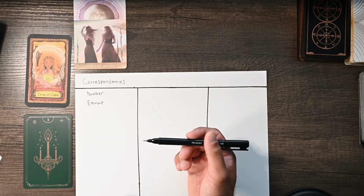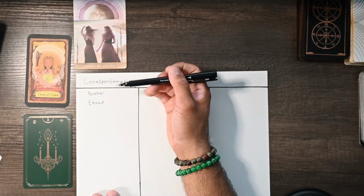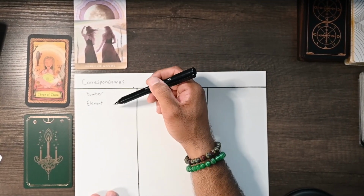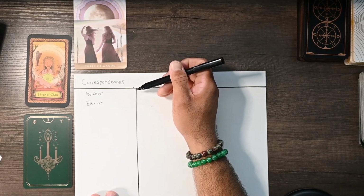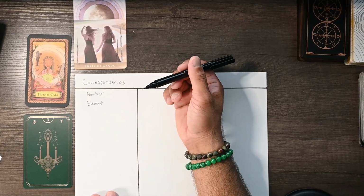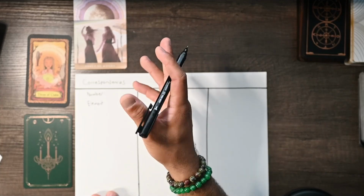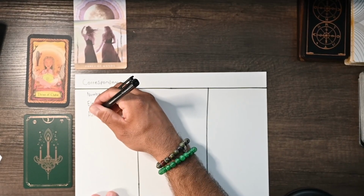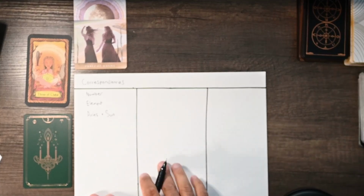And then we have, don't worry, it gets interesting towards this part if you bear with me. But this is just kind of what's in the card. Your understanding of that will depend on your own knowledge, how much you've studied the tarot and what it means to you. But then we have the zodiac sign and/or a planetary correspondence. So in this case, we have Aries and the sun. So it's the sun in Aries.